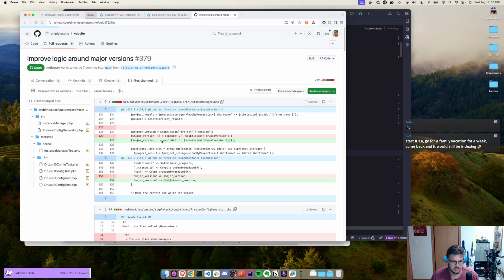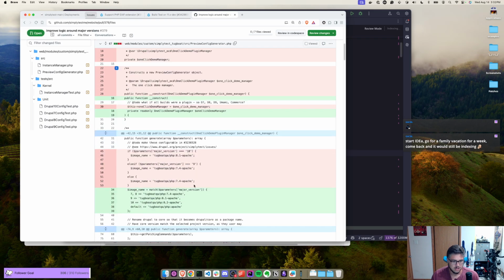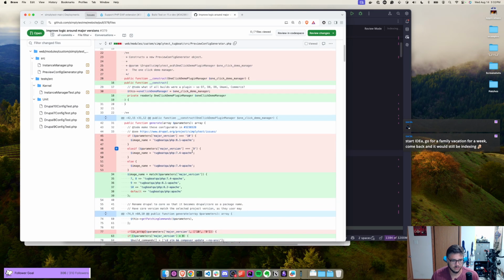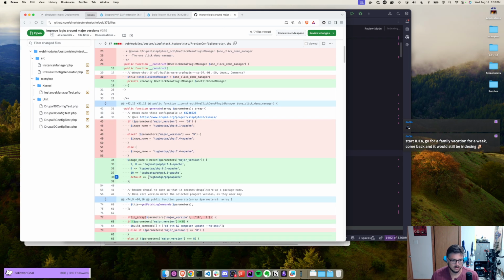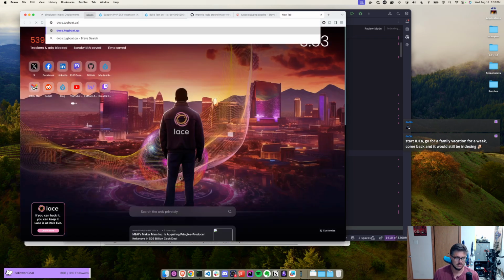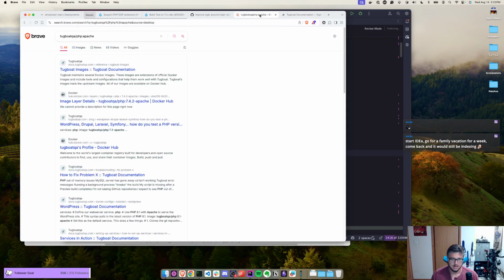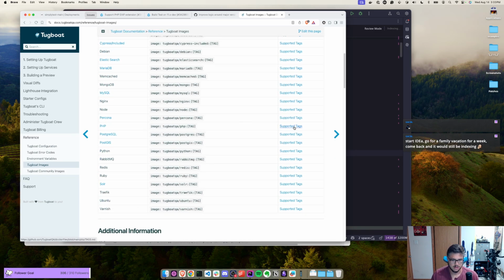Okay, how does this improve the logic? By putting major version to an integer. Oh, I see. So here goes Tugboat QA PHP Apache. So I've got to see what the default is. So let's go to docs.tugboat.qa. I think that's the URL. Tugboat images. Never mind, this took me here. PHP. Supported tags.